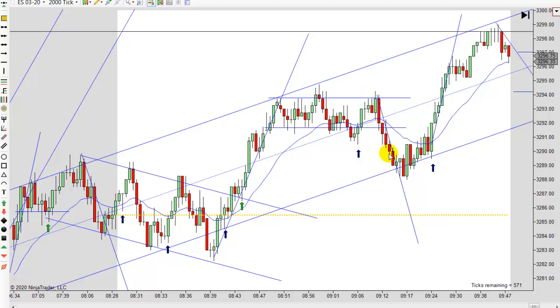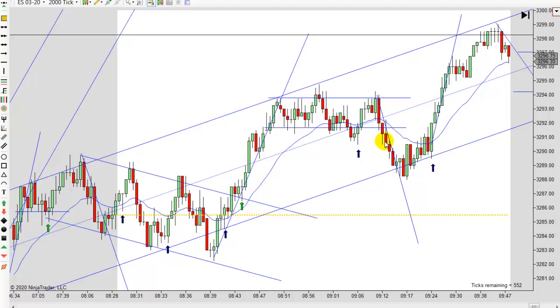But you don't really get a short setup here. There is a little breakout pullback right there that you might consider, but you really got to go short. You could wait for that to close, but then you don't have much room. There's probably enough room to get out, but I just think that's a little risky going short right there when this thing just keeps climbing.